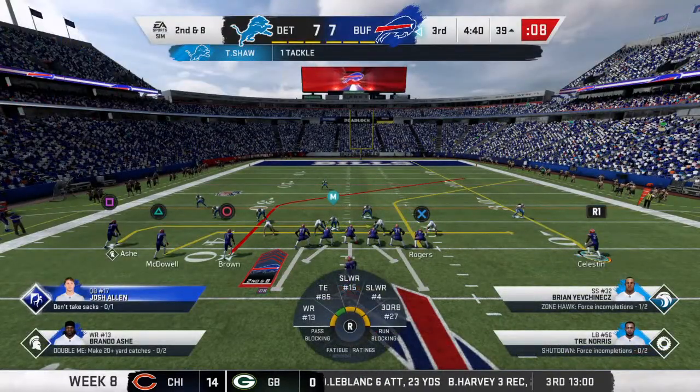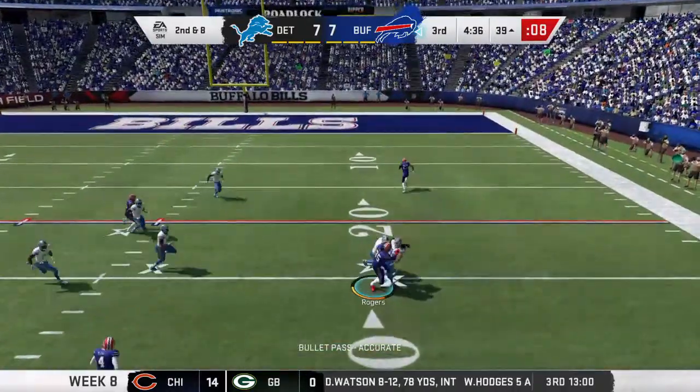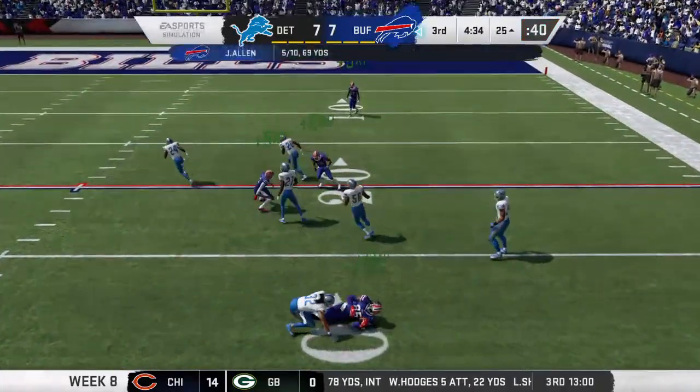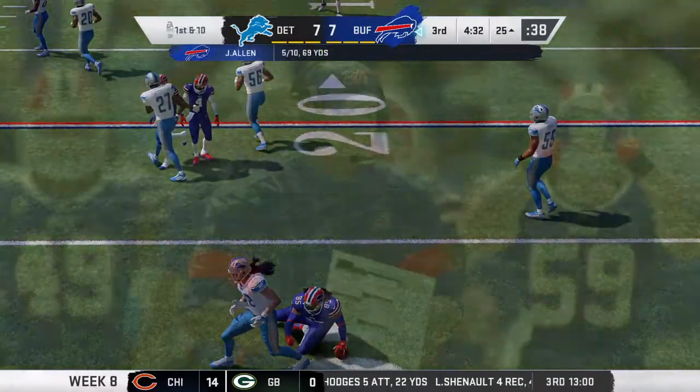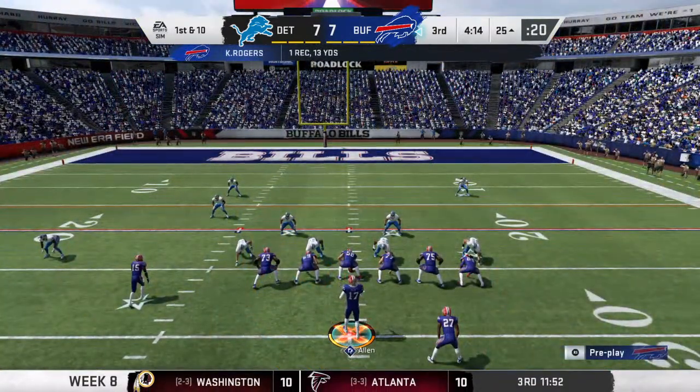Middle. Watch the twin. From the 39, Allen. He's got his tight end on the corner route. It's complete. And it's going to be another first down as they'll get him to the ground at the Lions' 25-yard line.